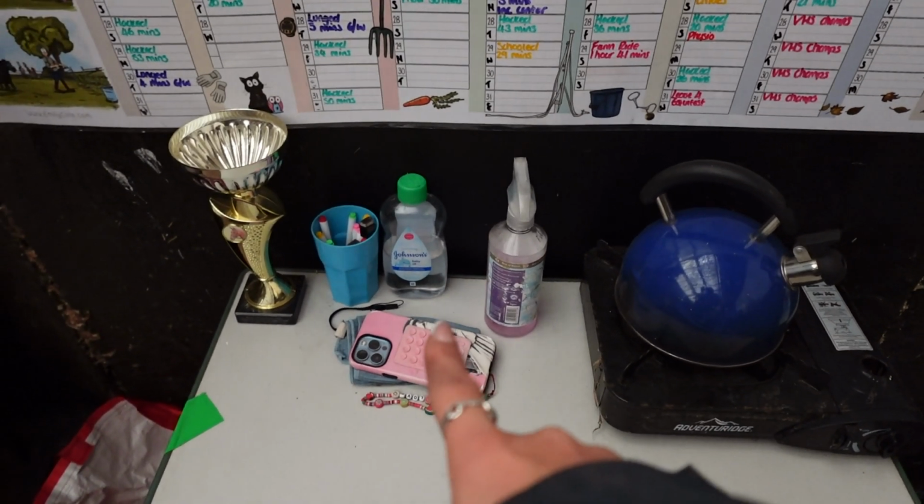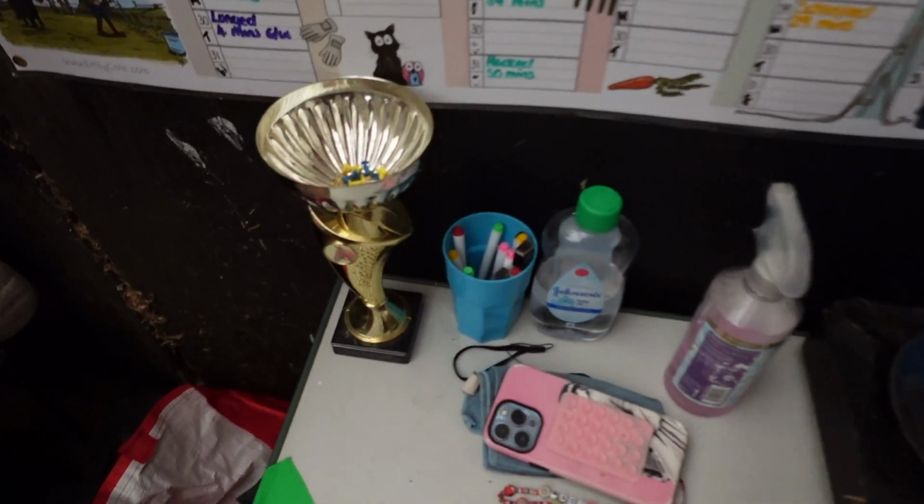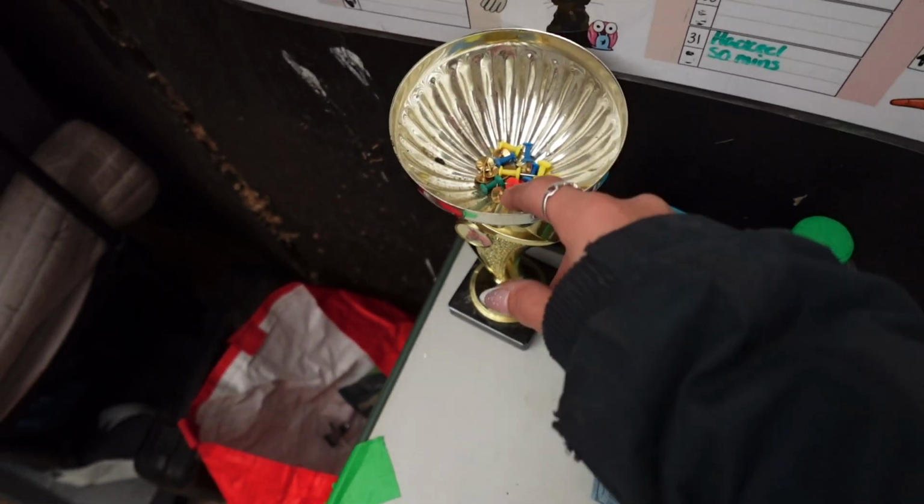Currently at the minute it's got the baby oil cleaner and this random trophy that I got from Royal Norfolk Show, and it's just got some pins in it.